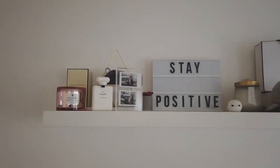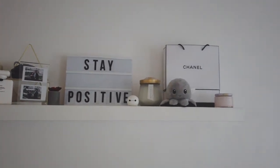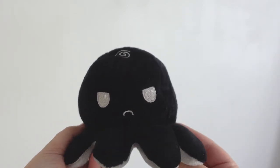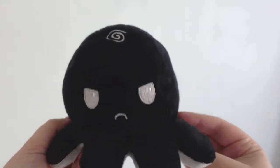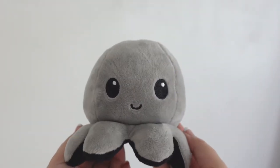For the shelf above my bed, I've just added some luxury packaging that I've accumulated and this new octopus friend. This was a gift from Kenny, I believe, in 2020. It flips inside out to show my mood, and he's lucky I'm pretty happy right now.